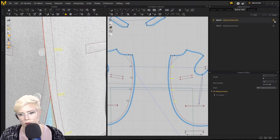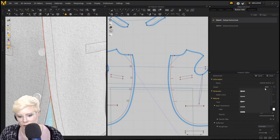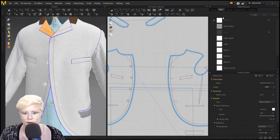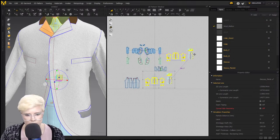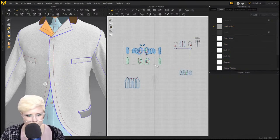I can change my buttonhole style if I wanted. I'm just going to choose the square style. You can't really see it right now. So let's go ahead and fix that. We'll go to our fabric. Everything but this button-up shirt is going to be that same material. Because he had enough to afford a matching suit, but not the best matching suit.